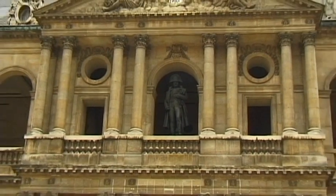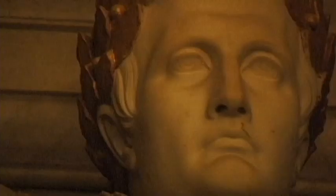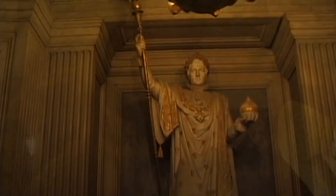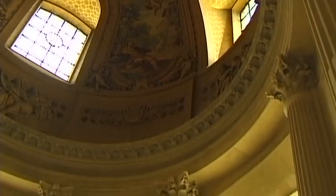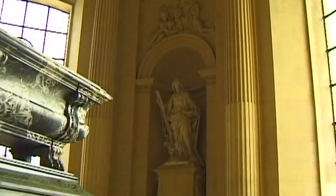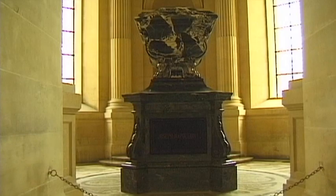The adjoining domed Cathedral of the Invalids is a masterpiece of the Baroque Classicism. No wonder that Napoleon Bonaparte chose this magnificent building as his final resting place. The great Corsican lies in a marble sarcophagus in the center of the crypt.